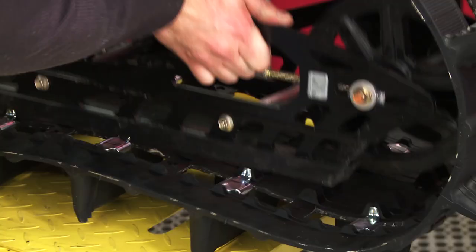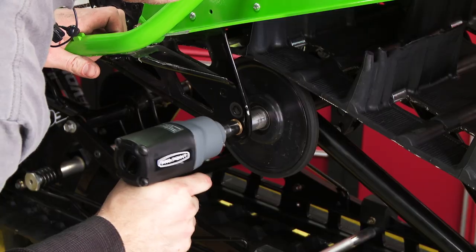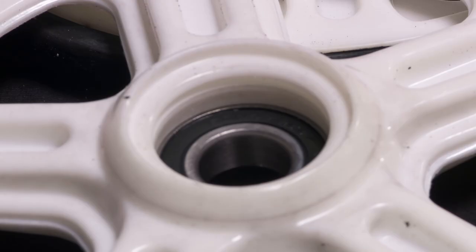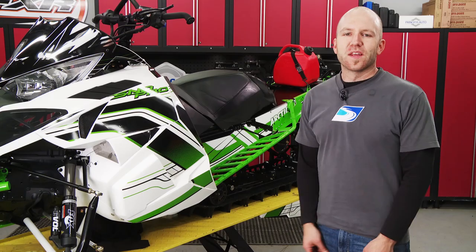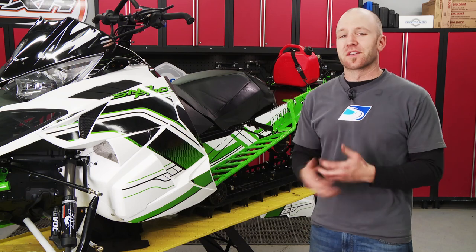Getting our rear skid lined up and reinstalled, the finishing touch is to add a set of nice white rear idler wheels to give us a little better track alignment and spread the load across our rear axle. And with that, our M8000 Limited is completely tricked out.